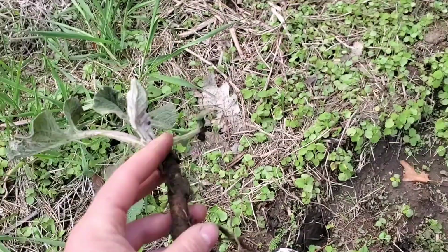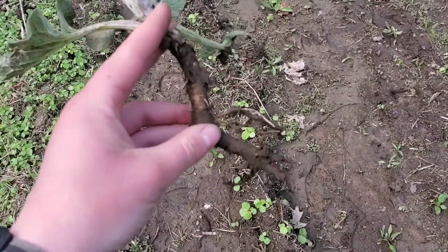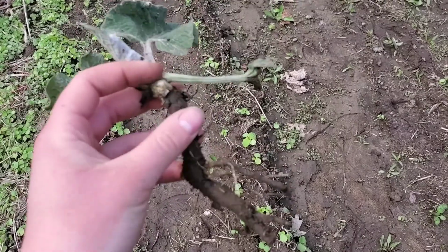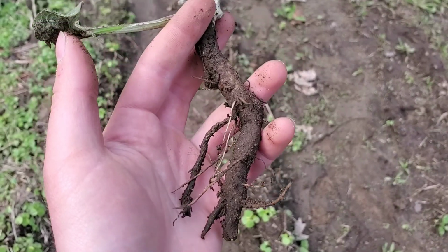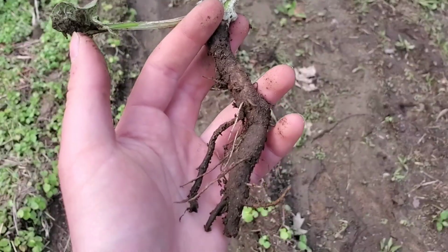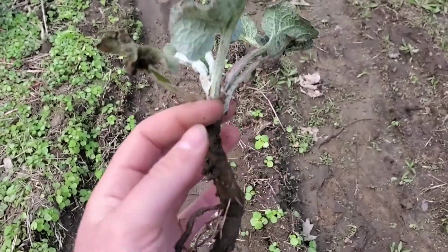So you can see that burdock has this long, almost tuber-like root. It's a very starchy root, and typically you want to cut it horizontally, otherwise it's a little stringy.